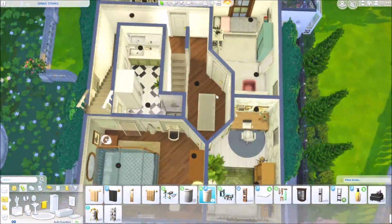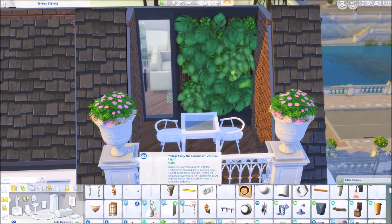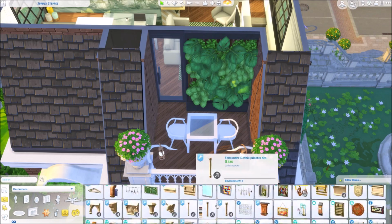But anyway, all the rambles aside, I hope you all enjoyed this build. I definitely did. It's probably one of my favorite builds of all time right now. I am obsessed with it. It is beautiful, and it may not be perfect, but I love it and I want to live here because it's incredible.